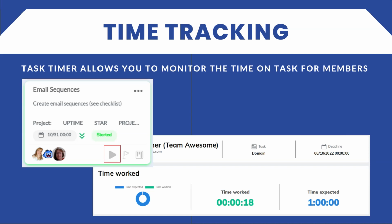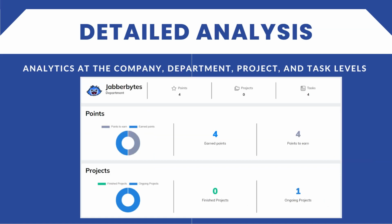This tool is extremely valuable when you talk about tracking your employees and the time that they spend on tasks to make sure they're being productive. And it's also extremely valuable when you're evaluating tasks and are tasks being completed according to the expected timeline. It's also extremely valuable for department leaders and for administrators to track the productivity of their team. We also have detailed analysis that's available at the company level, the department level, project level, and task levels. So you can have multiple points of interest to analyze in evaluating the progress of your project.